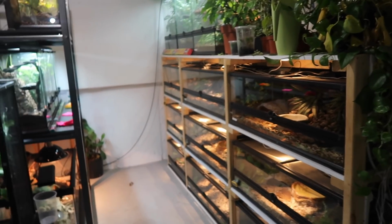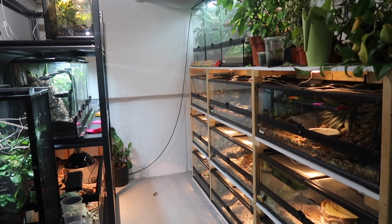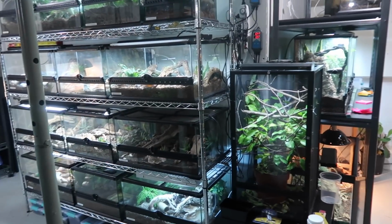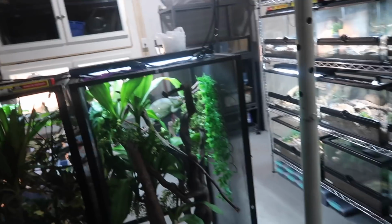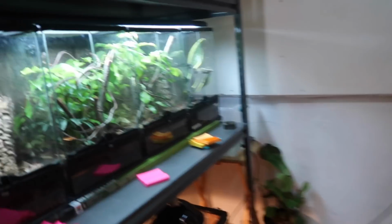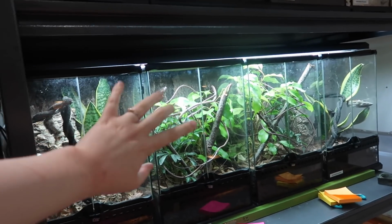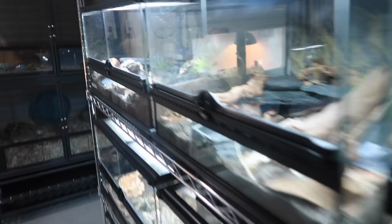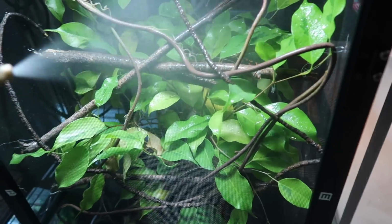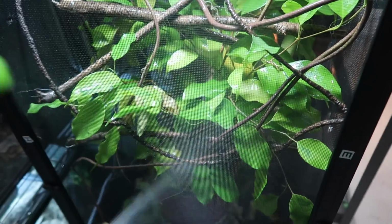Okay, so typically my morning routine down here is fairly minimal. As I mentioned, all of the lights are on timers and a lot of the cages are hooked up to automatic misting systems as well. But I do have a few that I like to hand mist in the morning, so I'm going to hand mist a couple of these ones. I just need to go and grab my spray bottle. Okay, so I have the spray bottle now, so I'm just going to start misting the cages that get a nice morning mist.